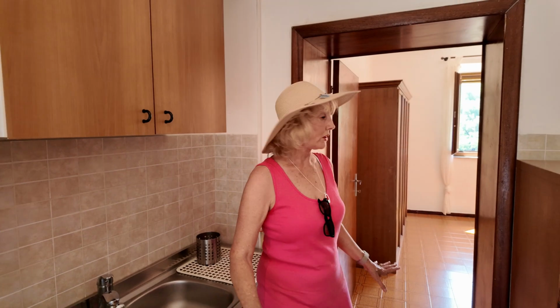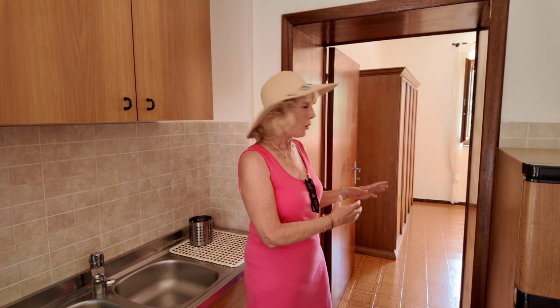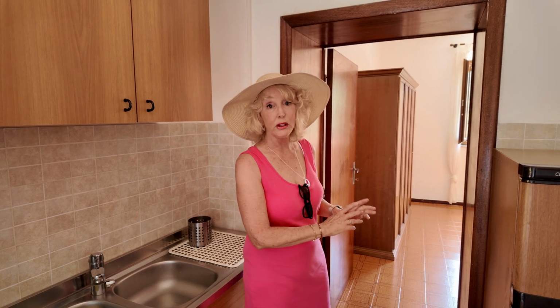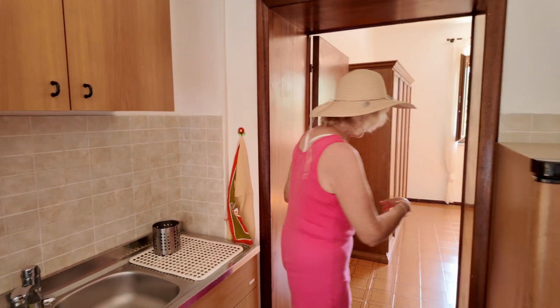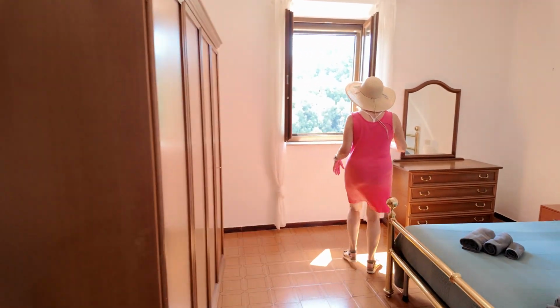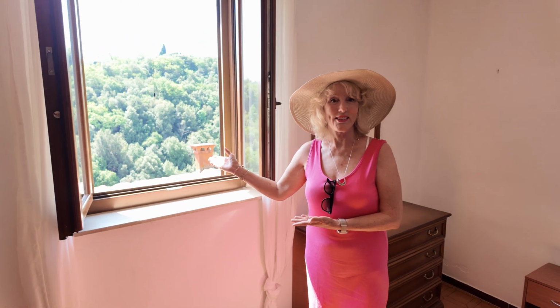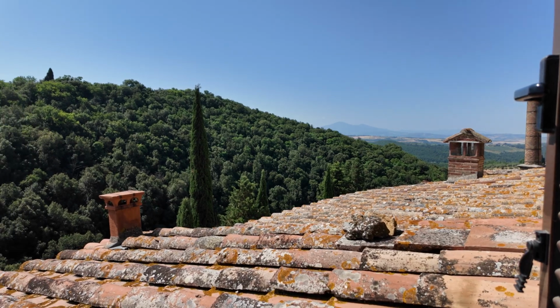Okay, right off the kitchen, there's a huge bedroom. Now, if you wanted to turn this from a 2-bedroom place into a 1-bedroom place, you could make this a beautiful soggiorno area or living room area because, as you will see, it's got a stunning view. Come on. Look at this, you guys. This view is absolutely gorgeous.